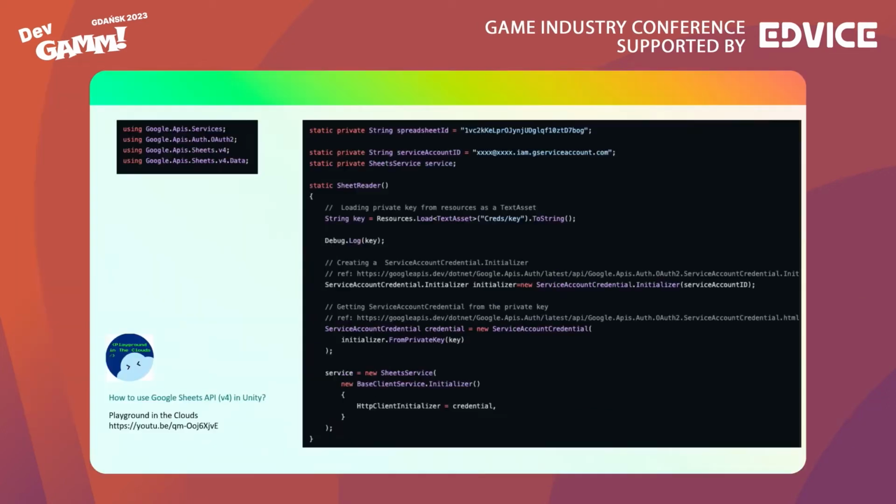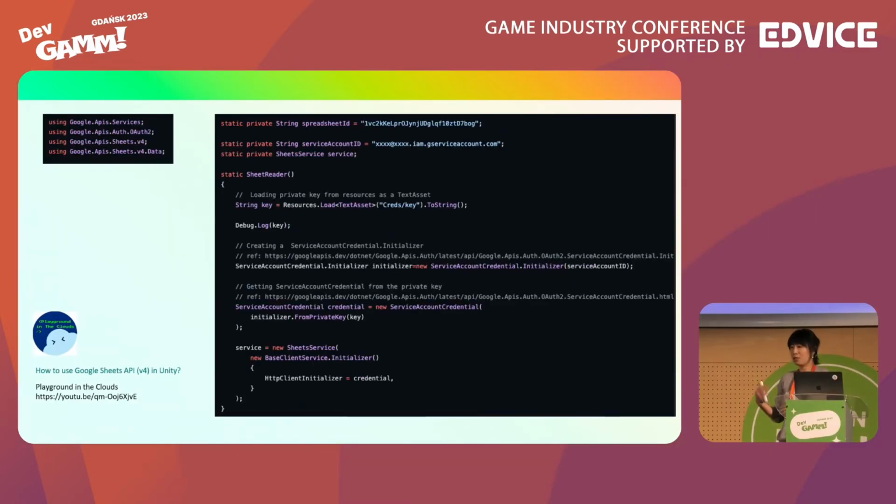And this code snippet is everything you need to actually get Google Sheets working with Unity. As you can see, it's quite simple. The most difficult part is perhaps actually getting the dependency installed in Unity. But once you get that in Unity, all you need to do is create a service account in Google Cloud Console and share the sheet with the service account. The service account is usually an email address, and you share the sheet with it as if you are sharing with a user. When you create the service account, you also get the private key for it. You can load that in Unity as a text asset. And you pass the ID of the sheet you want to access, the service account ID and your private key, and then you can initialize the Google Sheet client.